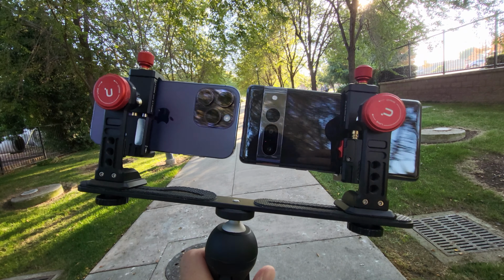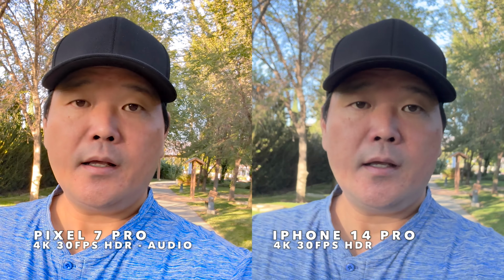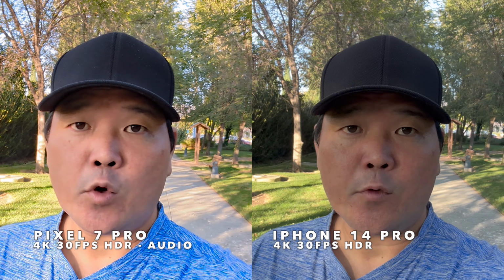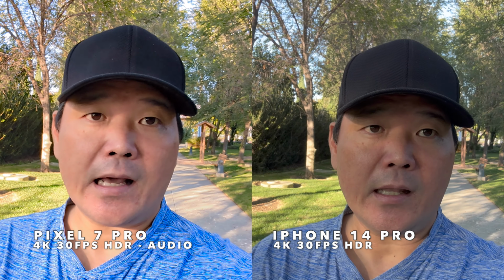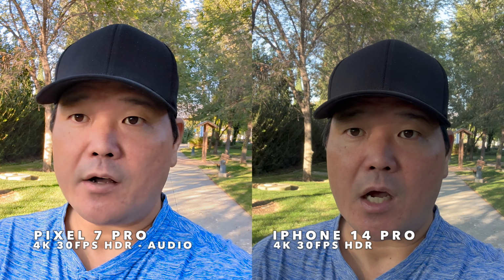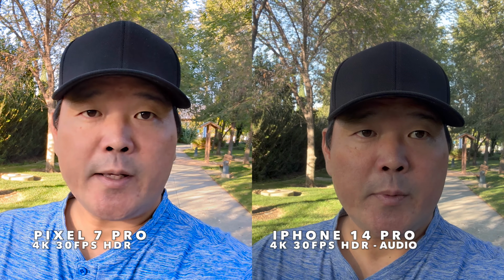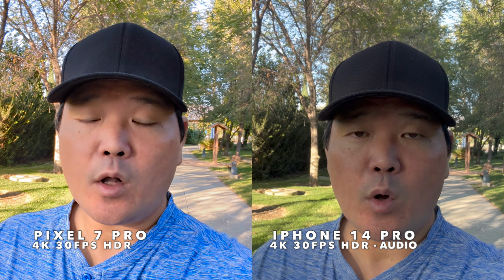So here's a front-facing video test on each of the phones. As you can see, they both are actively recording right now. This is with the front-facing cameras at their max resolution, which is 4K. This is at 30 frames per second because this is where HDR is allowed. On the Pixel at 60 frames, it goes off. On the iPhone, of course, you can keep HDR on at 30 and 60 frames. And speech enhancement is also on the Pixel, so see if you notice any difference in the audio quality there on the Pixel.